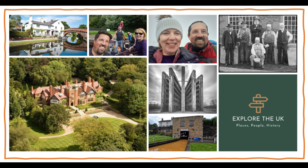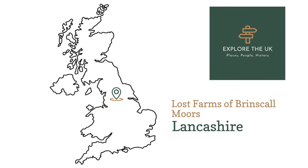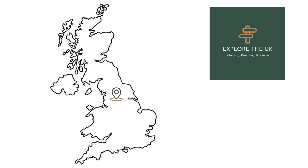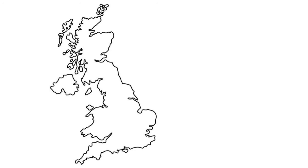Hidden away from open view is a Lancashire area with a really interesting story. 200 years ago, Brinscall Moors was home to 50 farms, and they were packed into an area of just 5 square miles. But by 1945, that number had dwindled to just 4. 15 years later, there were none. Today, most of the farms can't even be seen, but some can. And in this video, we're going to unearth some for you. So this is the story of what happened.